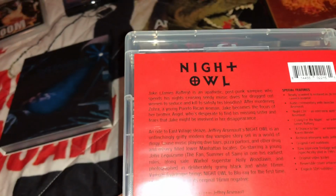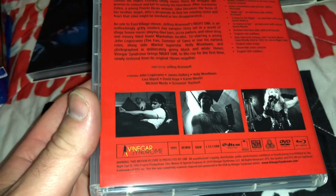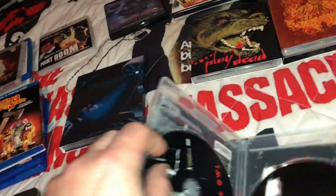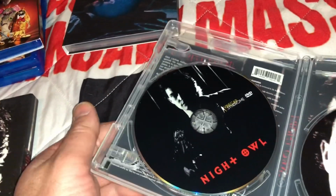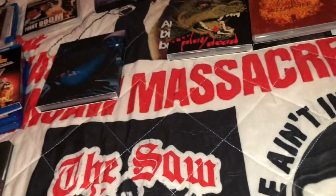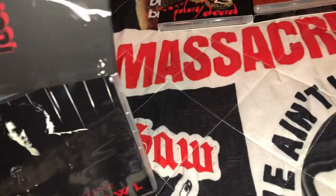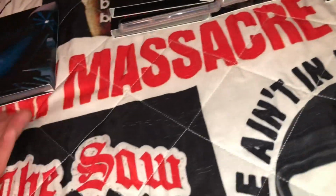A post-punk vampire movie. It's in black and white. Film from 1993. It's kind of an artsy film from what I understand. I haven't watched it yet. There's the DVD and there's the Blu-ray, and there's a reverse. Thought I'd give it a shot. I like watching movies in black and white. I like checking out new stuff like this, so I thought, why not? Let's grab it.